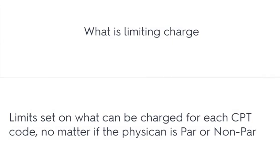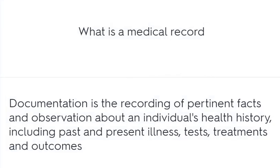What is limiting charge? Limits set on what can be charged for each CPT code, no matter if the physician is par or non-par. What is a medical record? Documentation is the recording of pertinent facts and observations about an individual's health history, including past and present illness, tests, treatments, and outcomes.